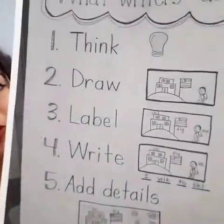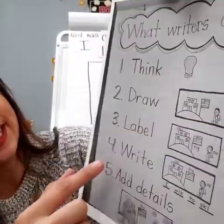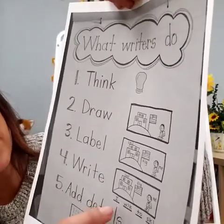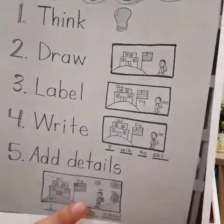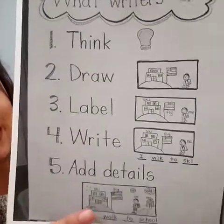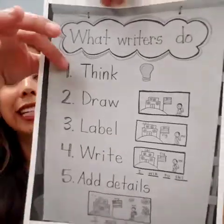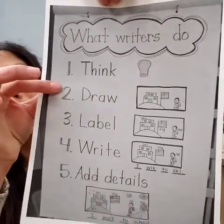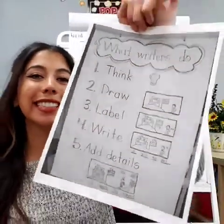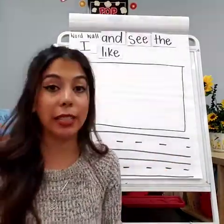Then they add labels to their drawing. So you see here, we have our drawing, then we added some labels, and then at the end, for number 4, writers start to write. So here we have, I walk to school, okay? And then at the end, number 5, you add details. So that's when you add more drawings, more labels to your picture, okay? So go ahead and say think, draw, label, write, add details. Perfect. So now let's go ahead and think.